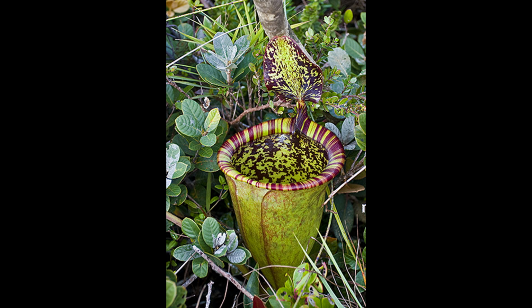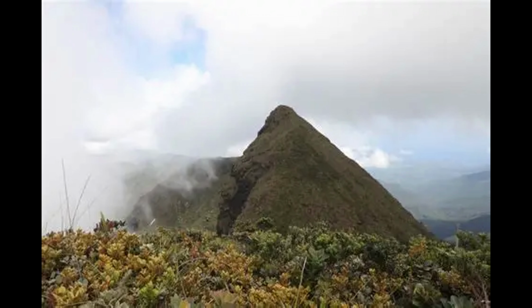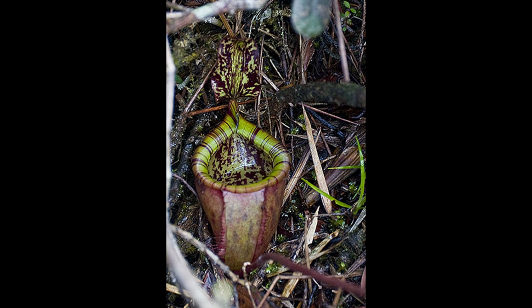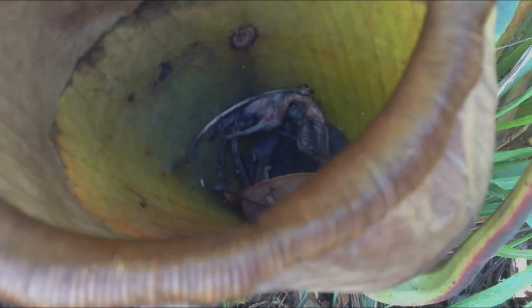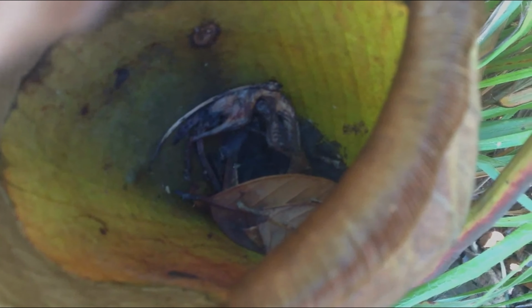5 amazing species. Now let's take a closer look at 5 standout species. 1. Nepenthes attenboroughii. Named after Sir David Attenborough, this species is found only on Mount Victoria in the Philippines. Its pitchers can reach 30 centimeters in height and up to 20 centimeters in circumference. They sit close to the ground and are designed to trap large insects, frogs, and occasionally even small mammals.